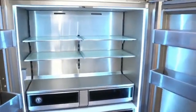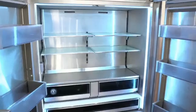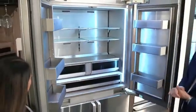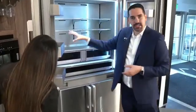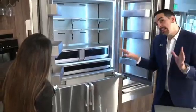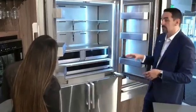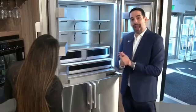I think it's really understated. I don't want to even say underappreciated, but it's one of those features that I think is a standout feature in our refrigerators. Now, the other thing that you'll notice is this is going to have a full stainless steel interior, real stainless steel. This is not plastic that's been painted to look like stainless steel. It is real stainless steel.